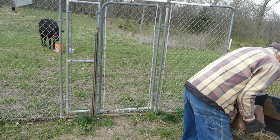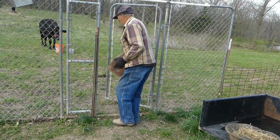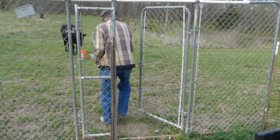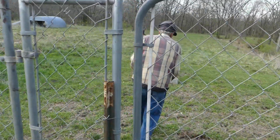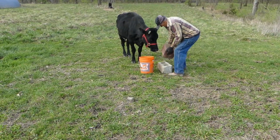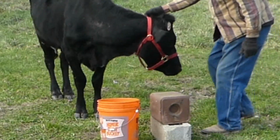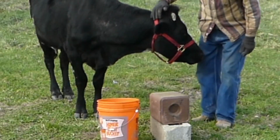Help get that concrete block out. Get that salt block, and set it on that concrete block so that the rain will go away. See if she goes to that.